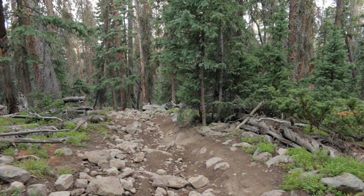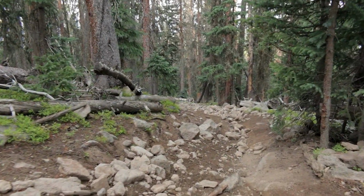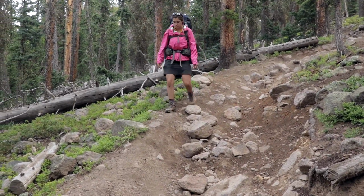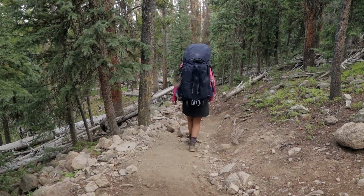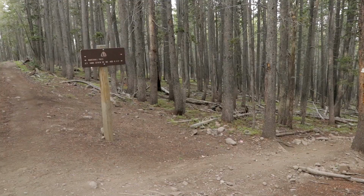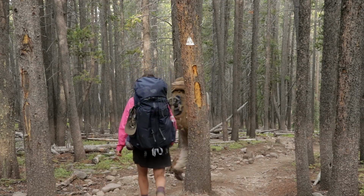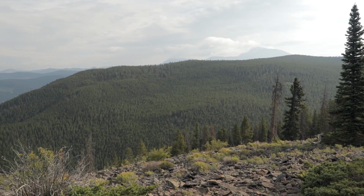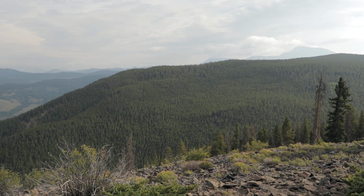Well, this hill's fun to go down in the morning. So we're on section 16 today. There's Mount Ure with a few clouds gracing the top. Pretty good views.